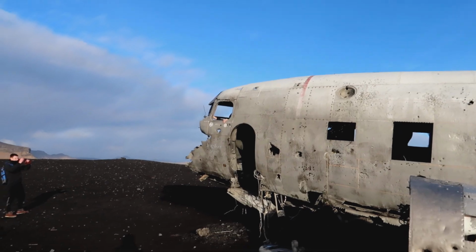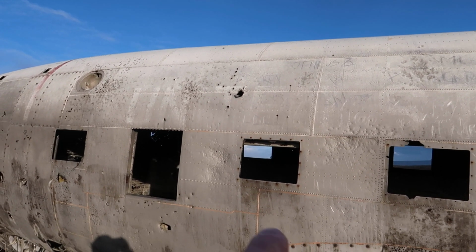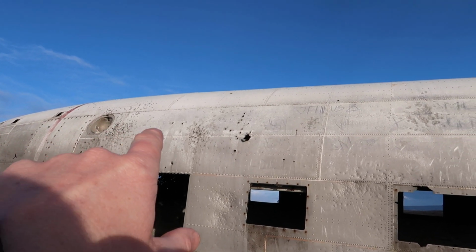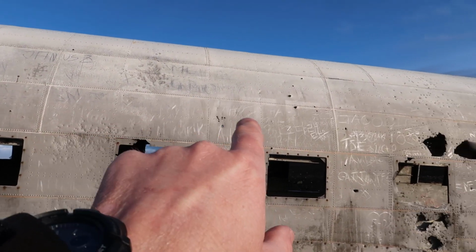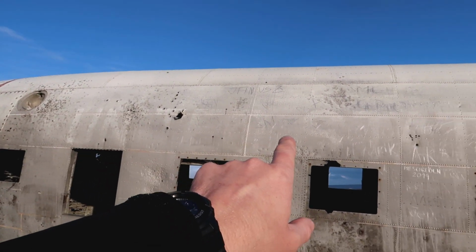I know it's a DC-3. We just made out, the camera probably won't pick it up, but there's a lot of graffiti on the plane, but you can make out that it says United States there. It does, where a decal used to be.